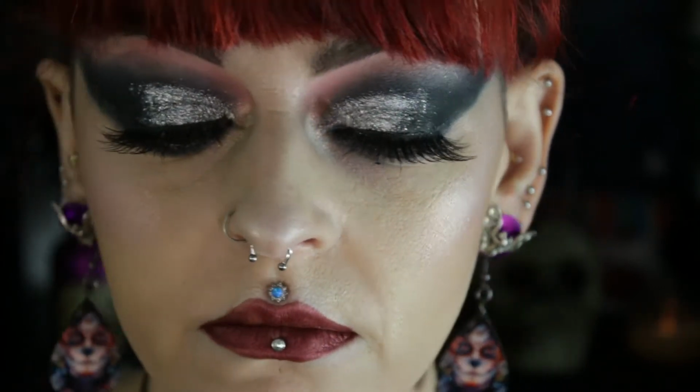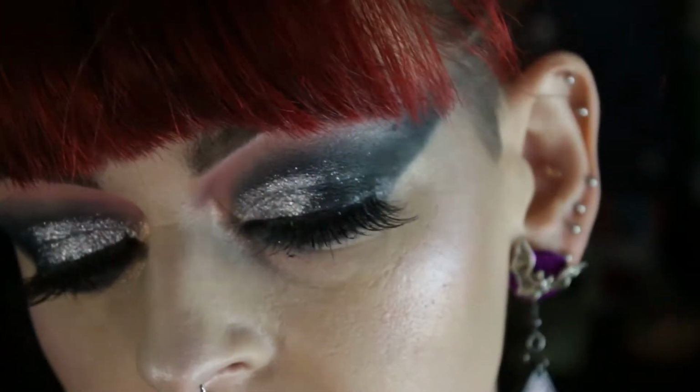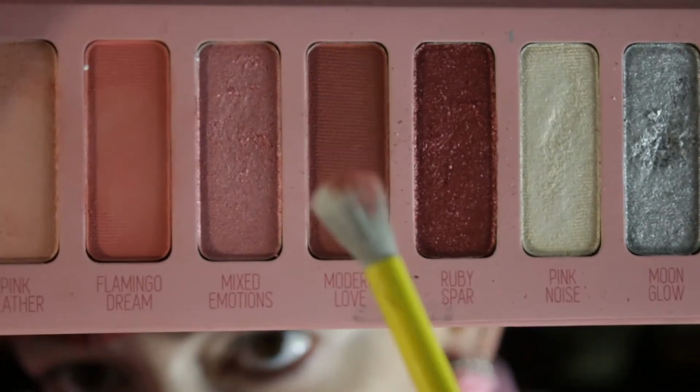This is the finished look. What do you think? I think this is my favorite look, but you haven't seen the other two, so you'll have to let me know what your favorite is. It's a very typical me look. It's my style. It's how I like to do my makeup, with the wing shape and stuff. But yeah, what do you think? Let me know. Do you have this palette? Do you want this palette?